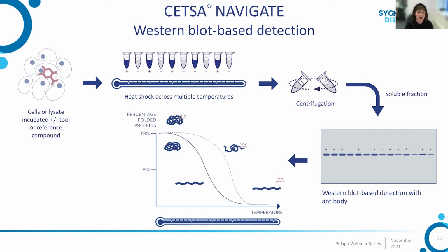So you start out with cells and you incubate these with a single concentration of your tool or reference compound. After treatment, these cells are then subjected to heat challenge across a temperature gradient. The cells are then lysed and the soluble and insoluble fractions are separated by centrifugation. The soluble fraction is then analysed by Western blot. So the premise being that if your compound binds the target, it will stabilize the target against heat denaturation.